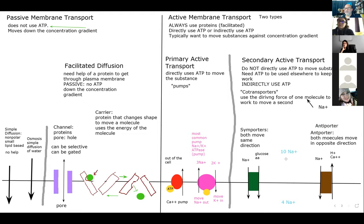Not a trick question. Inside. Yeah, it wants to go inside, absolutely. So because sodium wants to go inside, I can say, okay, sodium, come on inside and bring in an amino acid with it. Once I've done that, how many sodiums are outside? Nine. These are the easy questions, folks. How many sodiums are inside? Five. Excellent. So then I use another sodium to kick out a calcium.